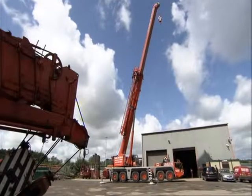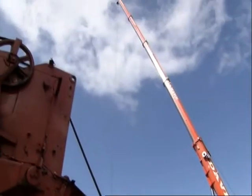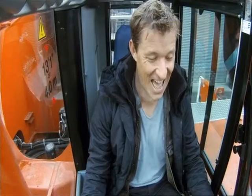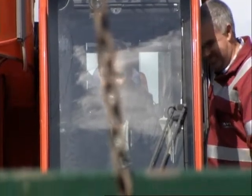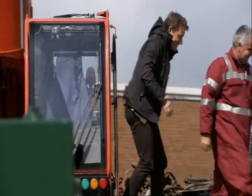This big boy is the AC-250. I feel like Luke Skywalker in the Millennium Falcon. It has an 80-metre arm and can lift a staggering 250 tonnes. With a price tag of 1.5 million quid, this crane is one of the biggest and best in the business. Nothing to it. This is easy. Oh, the power, the power. Its handler, Emir Williams, has been fool enough to let me have a go.